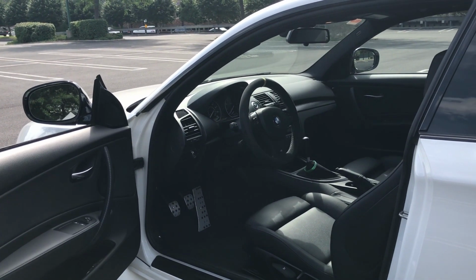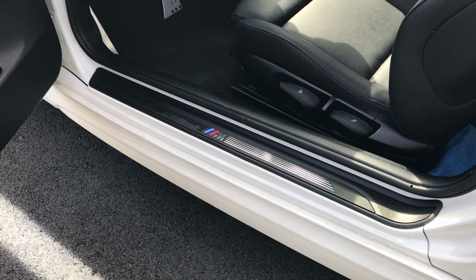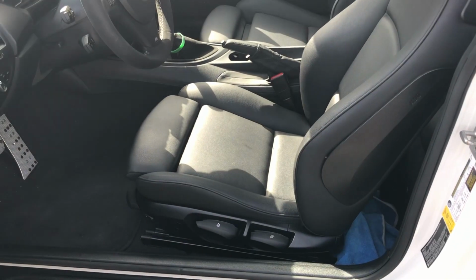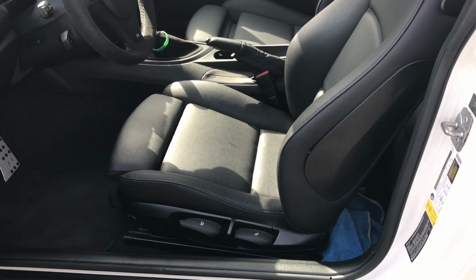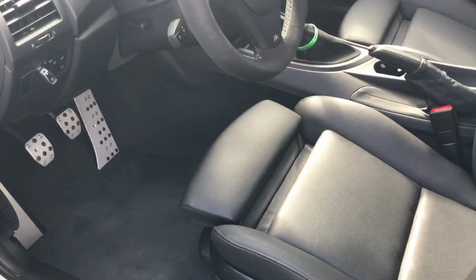Now we get to see the interior of this beautiful vehicle, starting with the M Sport kick plates. It's just a nice little touch. Then we will move to these awesome seats. I really do love BMW Sport seats. This is not specific to the M Sport; this is just a sport package seat. I chose this specific car purely because of the manual seats.